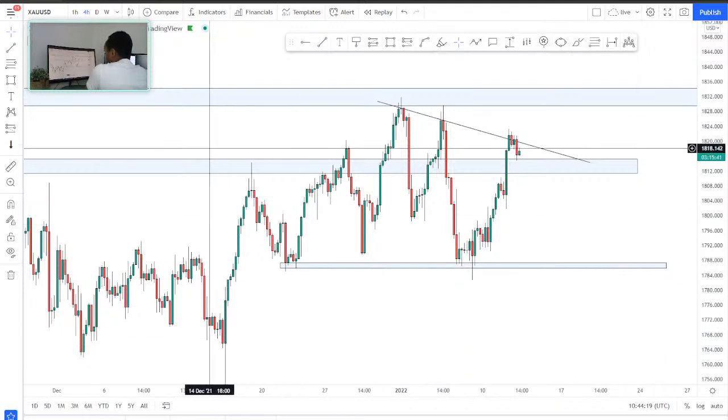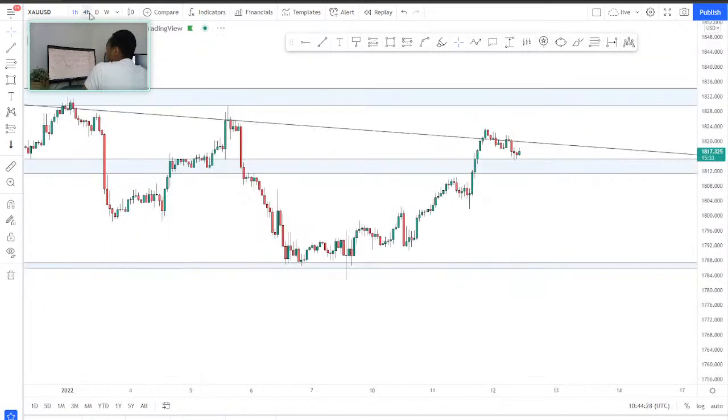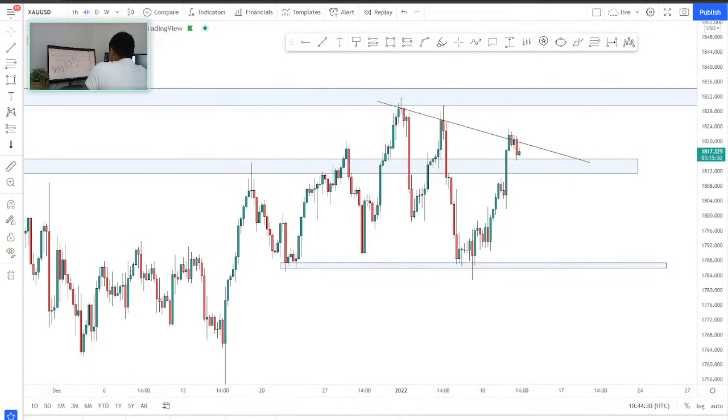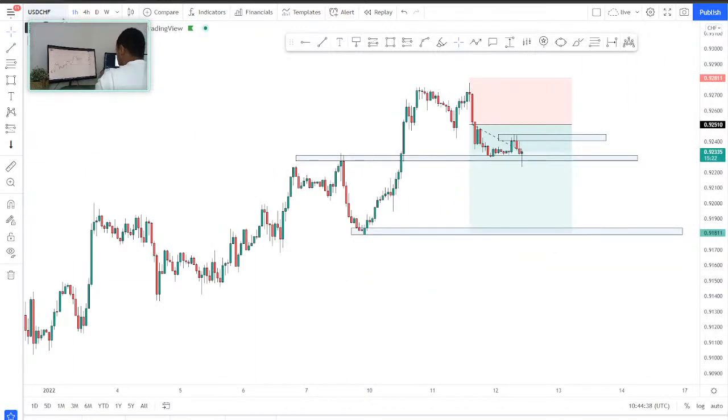So maybe it might be smarter to wait for that news to come out and then trade after things have settled. Or you can be a little bit brave and go for it sooner. Completely up to you guys. I'm currently in a USD pair, and if everything goes to plan, I'll still be in that trade with the news as well.